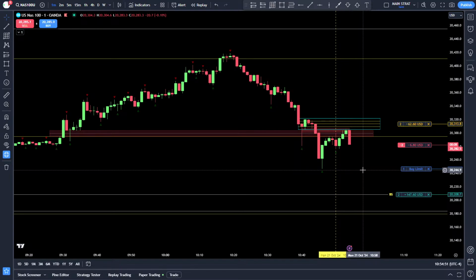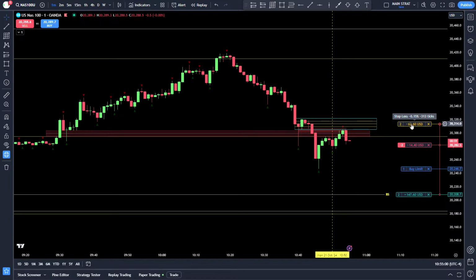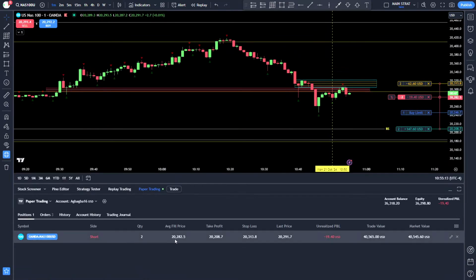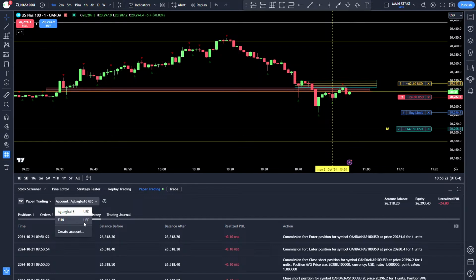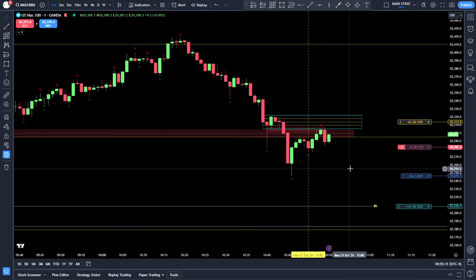Let's see if we can get some aggression here. Oh shoot, I forgot to place the trade on my fun account. So I have two accounts: I have the fun account and the one that I'm trying to grow. Today is a fun account trading day where I don't want to say tinker around, but it's just practice entering trades.